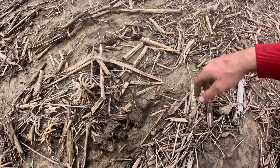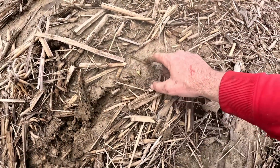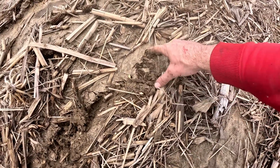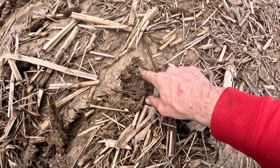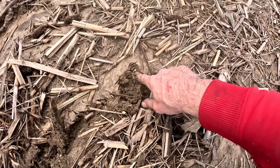It's been a week since we planted. There is one soybean up right there. He must have been a little bit shallower. There's a worm. There's another one coming. Still alive? You doing okay? Been a rough first week for you.